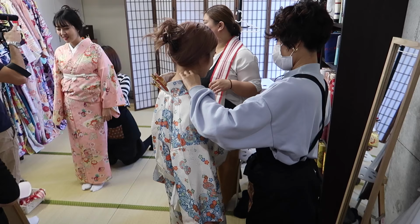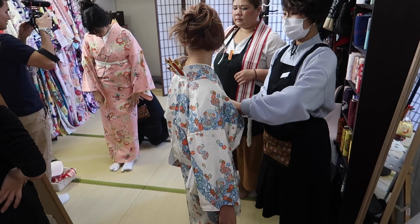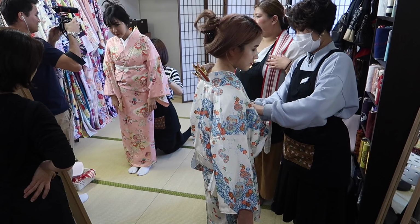And I have a question. Why are the socks like this? It's a tabi sock. Tabi sock. It's called tabi sock. Tabi socks. So you have to wear the sandals.